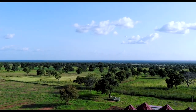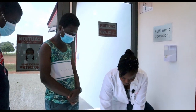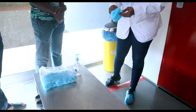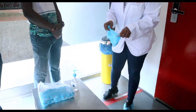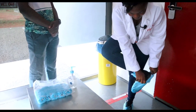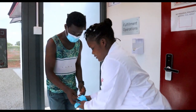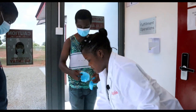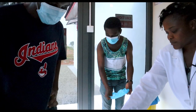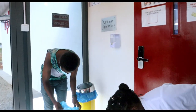So I'm going to show you how you're going to cover your foot when you're going in. You do this, you enter the red zone, then you make sure your other foot is not in, then you cover your other foot as well, then you step in. So you need a lot of balance. You can sit and do this. For you, you can just put your foot in the cabinet, then walk here. So I give you one pair.